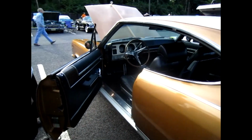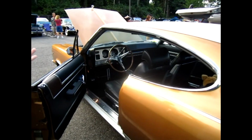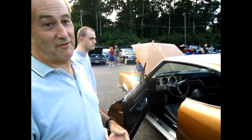Have you won any awards with this car? A few. I mean, it's a special interest car. If you go to an AMC only show, you have a better chance of winning. But as far as winning at a regular car show against all of the resto mods and fancy schmancy expensive cars, I don't have a prayer.